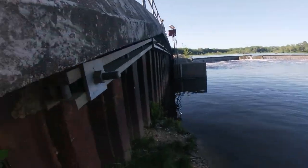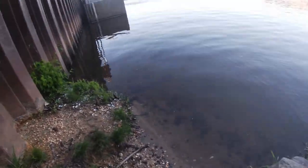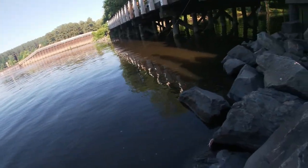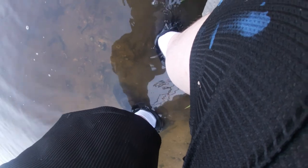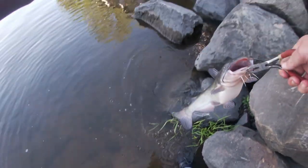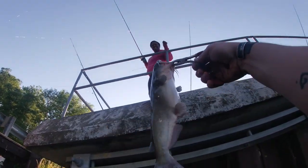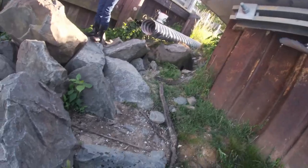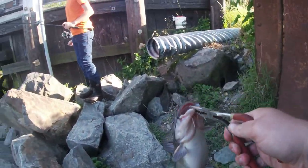Excuse me, bud. Yes, good eater size. There's a blue cat. Got him. Good job, honey. Look at that. Nice. All right, perfect. Perfect eater size.